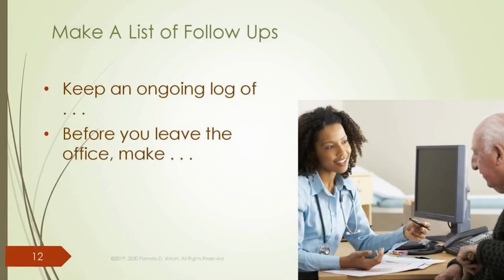This comes into the subject of making a list of follow-ups. You want to write down everything that the doctor tells you, all of his responses or her responses to the questions and recommendations during the appointment on that piece of paper in the notebook that you brought to the appointment. And you want to keep an ongoing log of information, whether it's in that notebook, whether you're typing it into notes on a computer. If you get that medical record from the appointment, you can double check to make sure that the weight was entered correctly, the blood pressure, the temperature, the pulse oxygen rate.